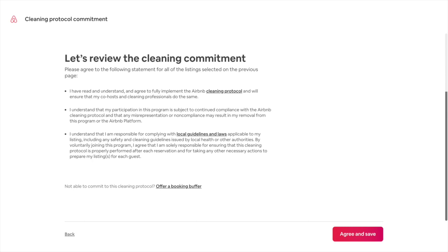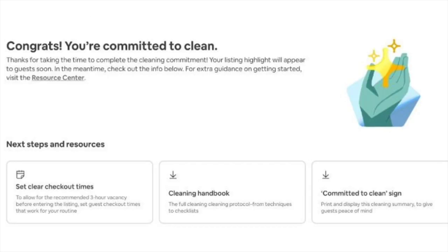Remember, it's important. If you're a host and you have a cleaner, actually the cleaner is going to execute this. So make sure the cleaner will actually execute every one of the steps you are committing to. That you're responsible for doing this. And if you click agree and save on the bottom right, the red button, agree and save, then congrats, you're committed to clean. Committed to clean, that's great.